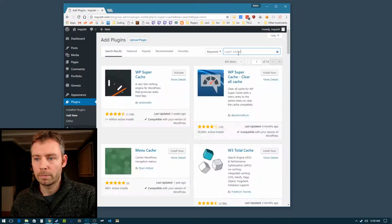And just click on Install and then activate it. You can also use W3 Total Cache. I can recommend them too, but it is a bit more advanced. I would have to do a separate video on just setting this up because it's quite involved.